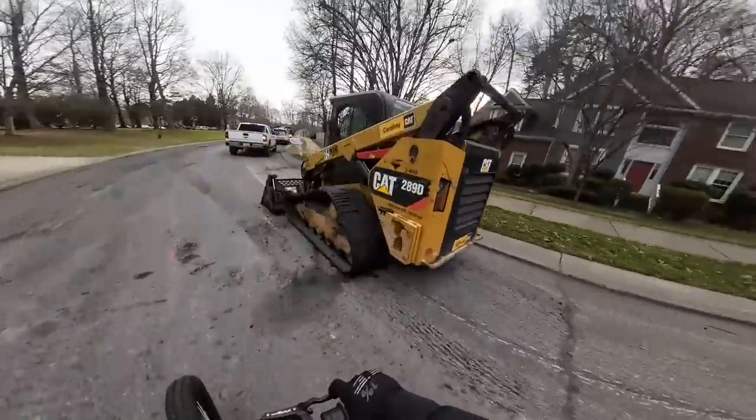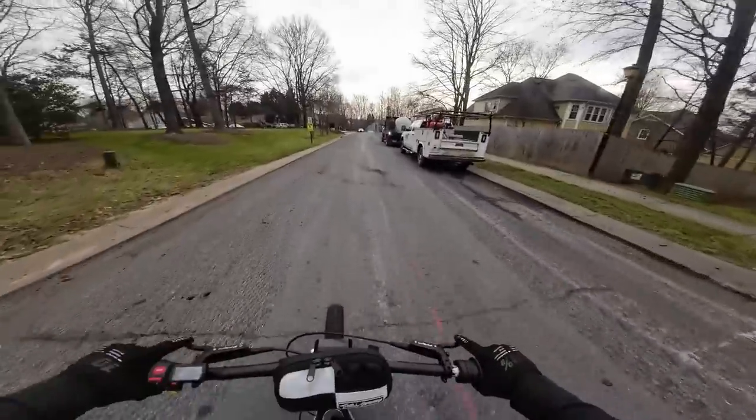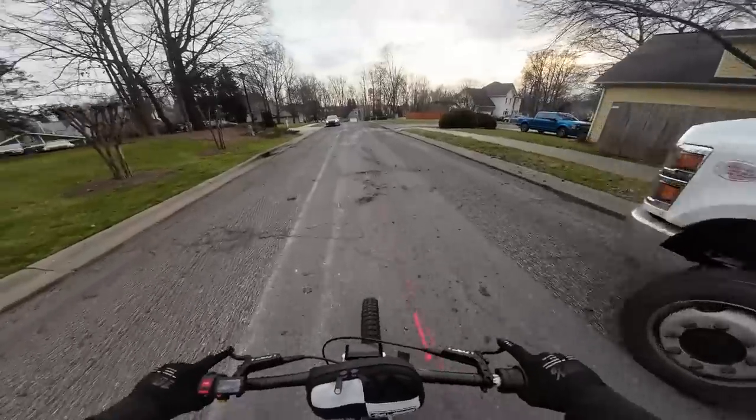Dude, where's all the construction guys? They're laying new pavement, but I don't see any construction guys. Look at that skid steer. Dude, that thing is covered. How do you even get that off the bucket? Is there anybody in there? Nobody's in there. Where are these construction guys at? Anybody? Dude, where are they at? Hello? Bro, where are they at?